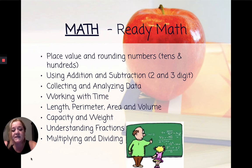And I would say multiplying and dividing is the biggest chunk of 3rd grade, so it's really, really important that you make sure that your children are practicing their multiplication facts. They need to get those facts down to help them be able to divide, especially when they get into 4th grade.